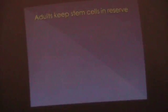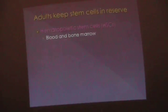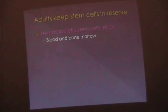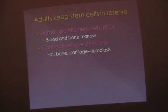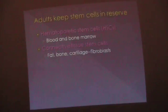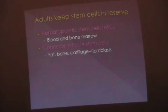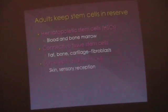So we keep stem cells in reserve. They aren't always working, but we're finding more and more that we have lots of stem cells in our body. We have these, here's a big word, hematopoietic stem cells. These are the blood-forming cells. So that shortcut, HSC, appears a lot in the newspaper. Connective tissue stem cells. They find that actually if they can take some of your fat, they can direct that fat to change and not be fat anymore. And they can then tell it to be cartilage. And maybe we can replace some cartilage if you have some worn cartilage in your knee or something like that.